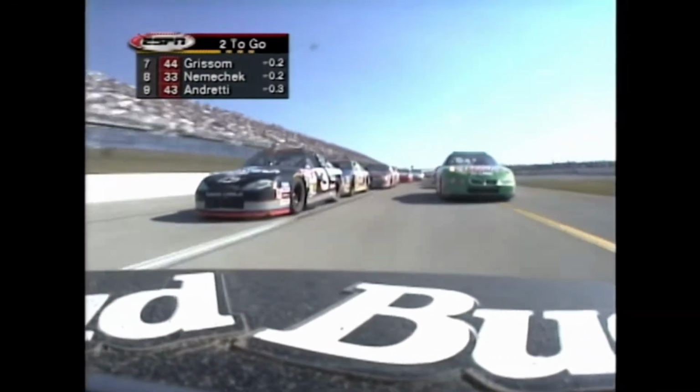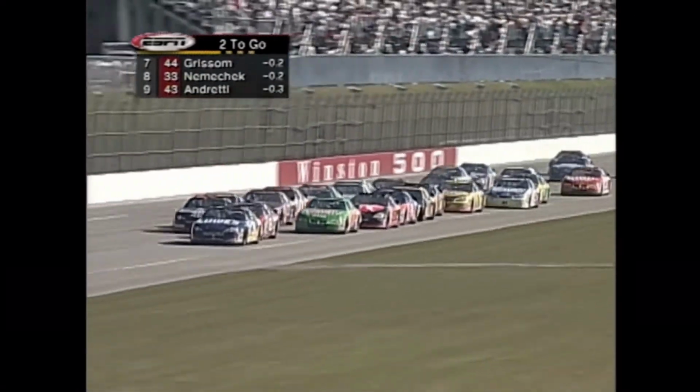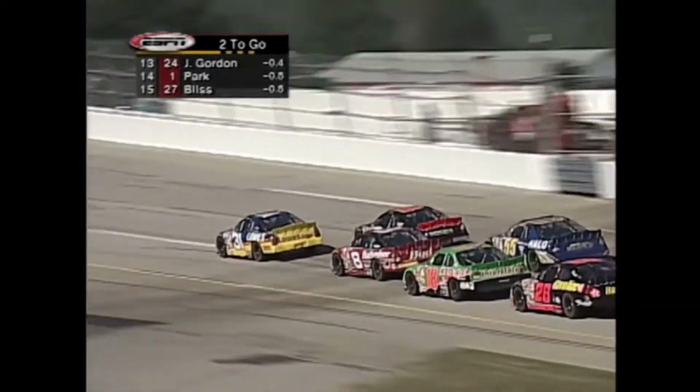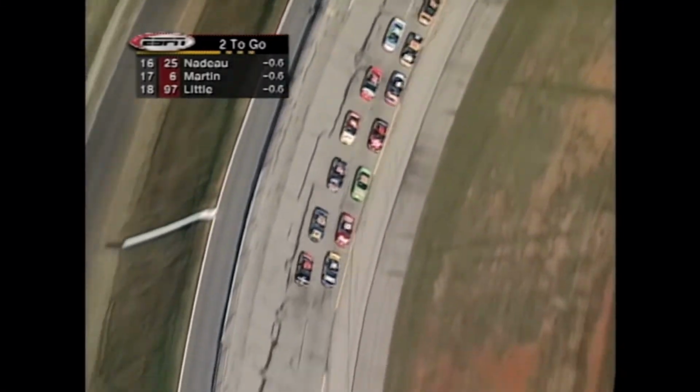Wow. You see him motioning. He's motioning the 55 car of Kenny Wallace to give me a bump. Come on, Kenny, give me a jump. And Earnhardt is going for the lead. And listen to this crowd of 170,000 strong.